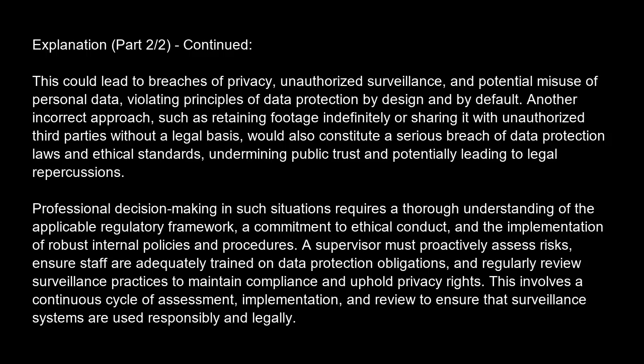A supervisor must proactively assess risks, ensure staff are adequately trained on data protection obligations, and regularly review surveillance practices to maintain compliance and uphold privacy rights. This involves a continuous cycle of assessment, implementation, and review to ensure that surveillance systems are used responsibly and legally.